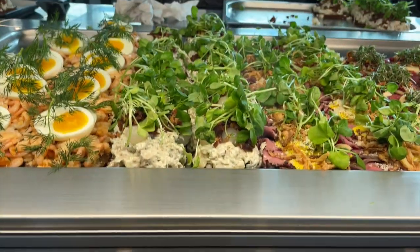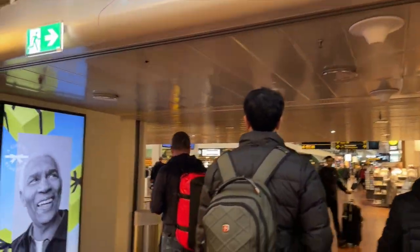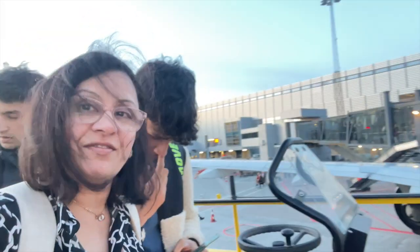Copenhagen Airport is a decent sized airport with 3 terminals and around 70 to 80 duty free shops. They call it tax free shops. There are loads of restaurants and cafes. So we had a really good time. We had to spend 3 to 4 hours at the airport, and time just flew.